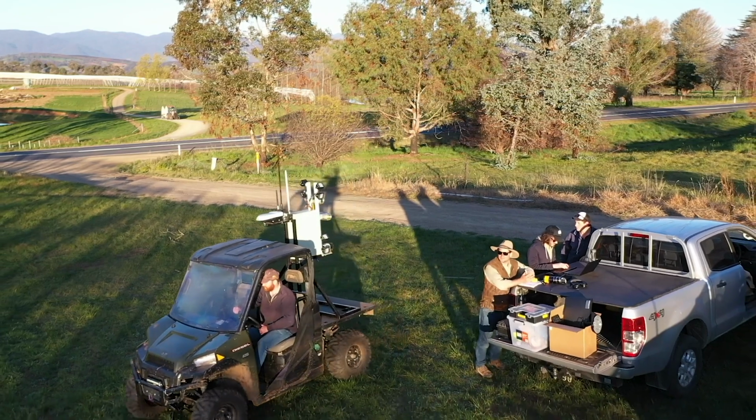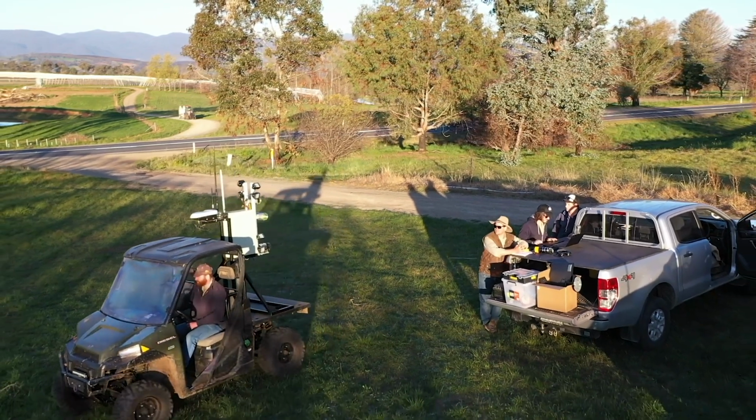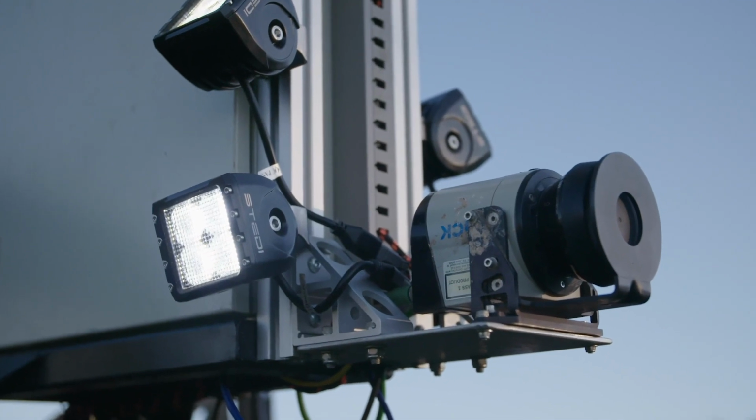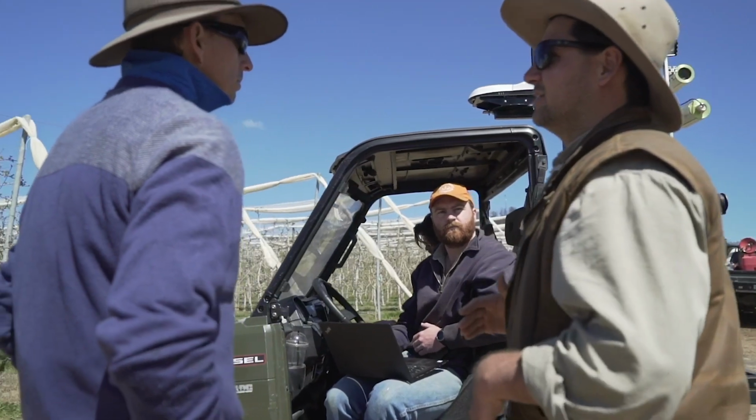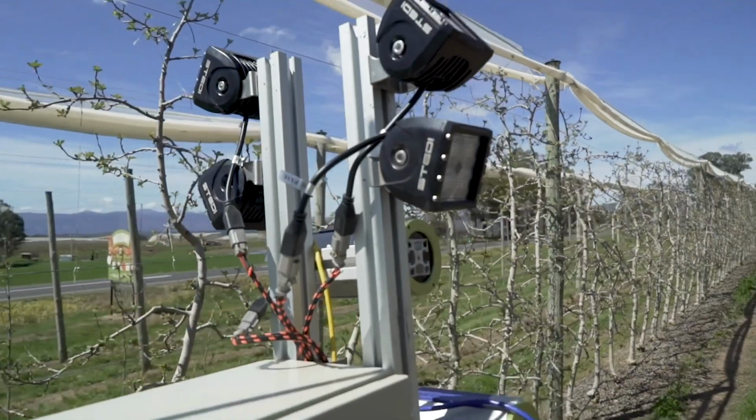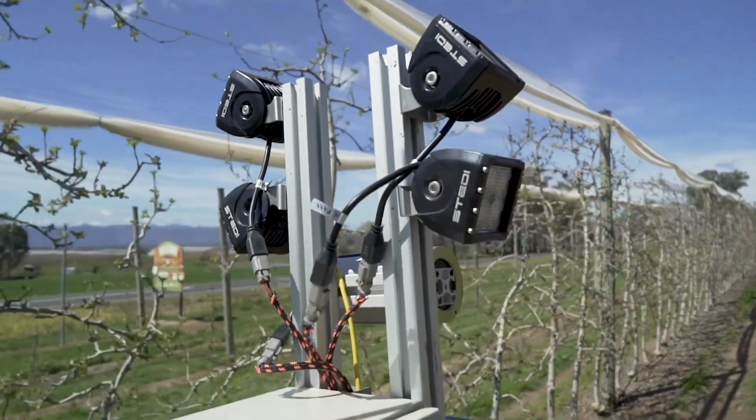So what we're doing in horticulture is we're developing a system that as it drives down the orchard rows, it'll photograph each tree. We can process that data and then generate a flower stage map. Flower stage detection is a new concept that we've developed through the work here in the orchards, and it's really about targeting individual trees within your orchard at different times.